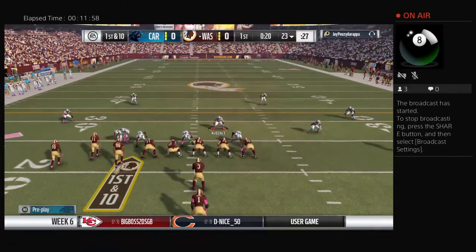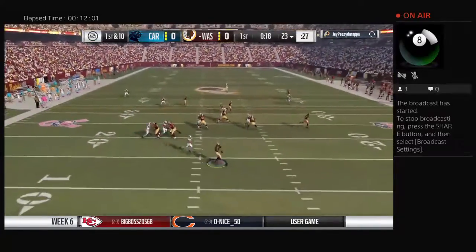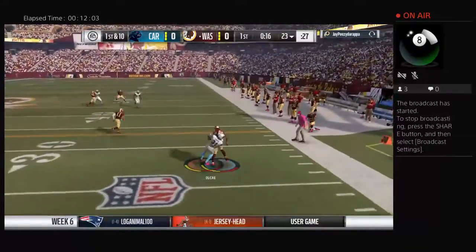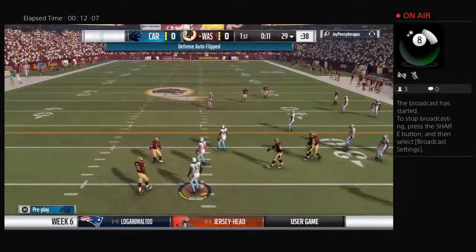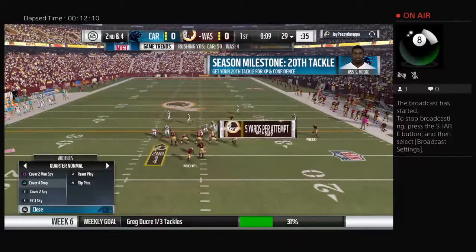They'll come out in the pistol. Now a play fake here on 1st down. And he's got his man in stride, complete. A gain of 6 there on 1st. 4 yards remaining now on 2nd down.